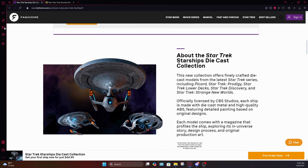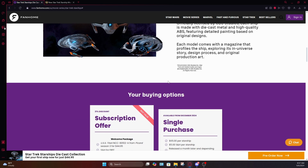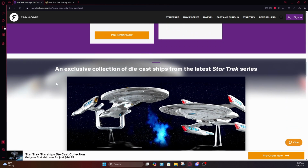For now, we're going to focus on what's to come with the collection, because we know that they are going to be doing a bunch of ships from the newer shows, including Star Trek Picard, Prodigy, Lower Decks, Discovery, and Strange New Worlds. And in fact, here you can even see we got the Titan A and the Stargazer, but we also see the Enterprise F, which is the one I'm most excited for. And scrolling down a bit further, more pricing information. Again, I will get further into that later in the video.